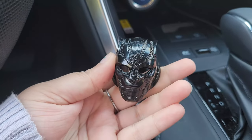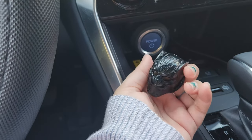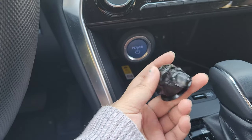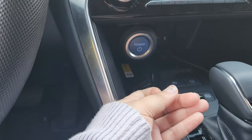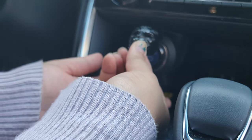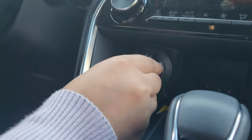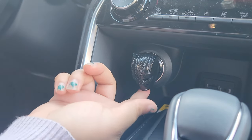And finally, we have this. Now, this is a power button starter. I'm actually going to install it real quick. It just goes with some double-sided sticky tape. And I'm going to show you guys what it looks like because though this is not really functional, I am extremely happy for it. Got the sticky on there. Just going to go ahead and line that up with the round part. Push down.